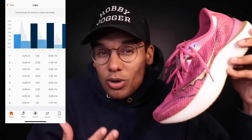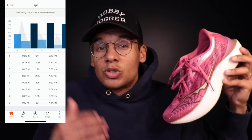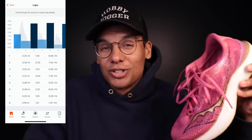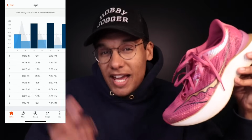This is the most comfortable out of the bunch, but not the fastest, and that definitely reflects in my splits here. I was able to hit a few 5:20s, but my legs were also fresh, so I'm gonna attribute that mostly to my fresh legs and not the shoes here, and my paces here weren't actually my fastest paces of the day.